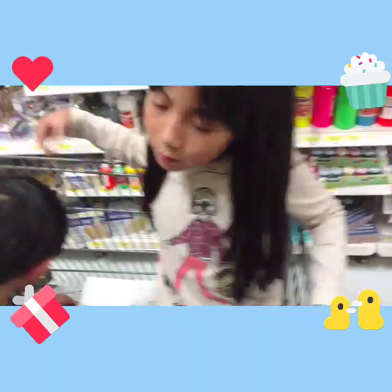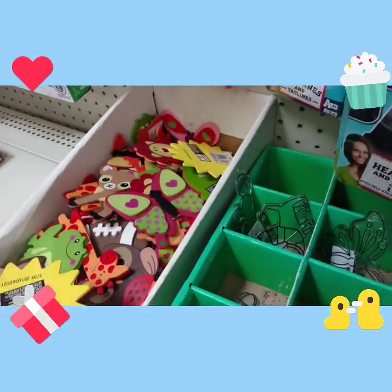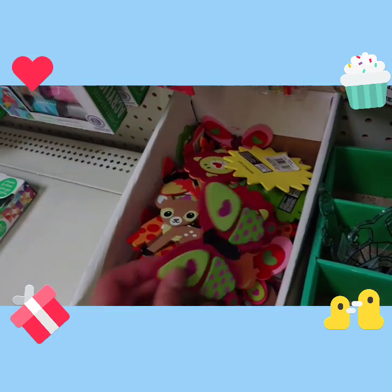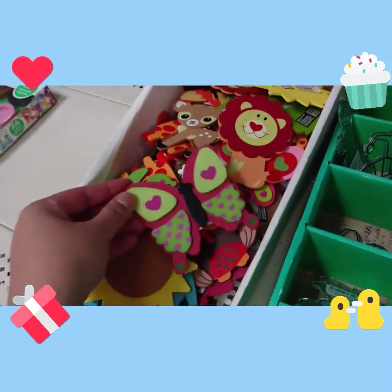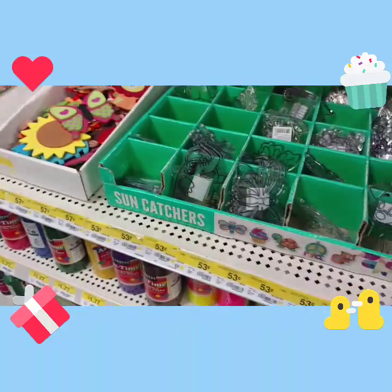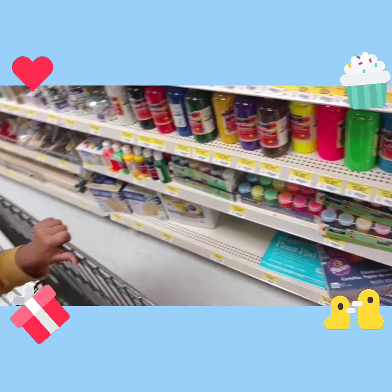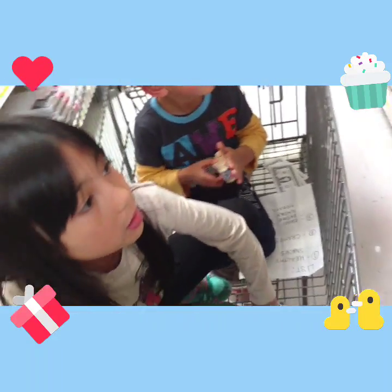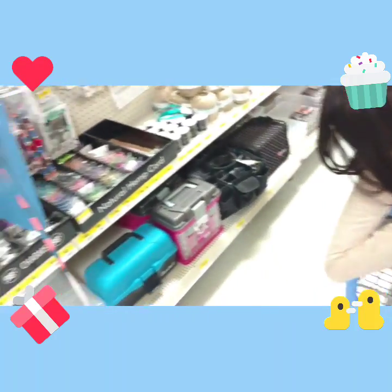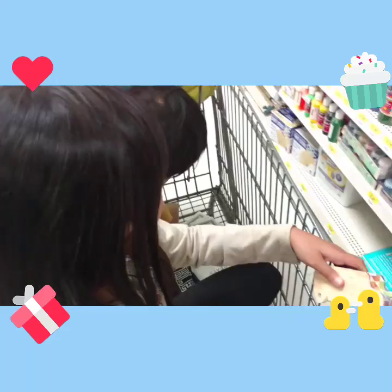Daddy. Ate got some colors today. Oh, what's that? These are nice. These are cute. Okay. Want some other stuff from here? Ate will share her acrylic colors. Oh, yeah, we can eat that afterwards.